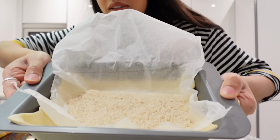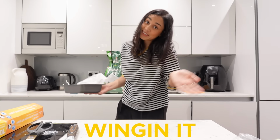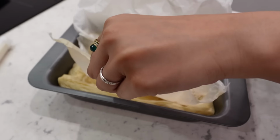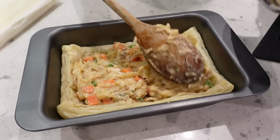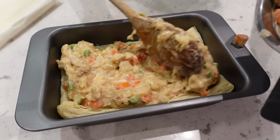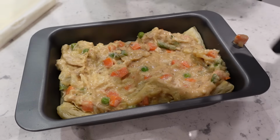My rice-filled puff pastry. Also, gas mark, time-wise, temperature, no idea. Very much winging it. But because the filling is already cooked, I think I'll be fine. I don't think it matters. I think this is enough for now. Now I'm gonna go in with the filling. I think we might have got the proportions right, actually. Oh my God, I'm actually quite excited about this, guys. I think this might turn out good.